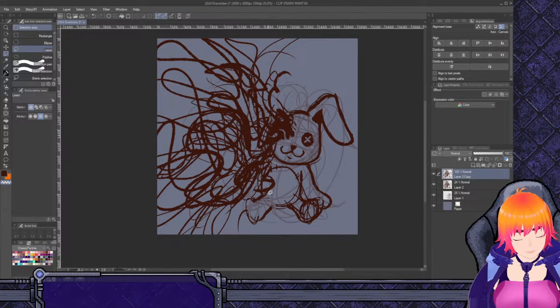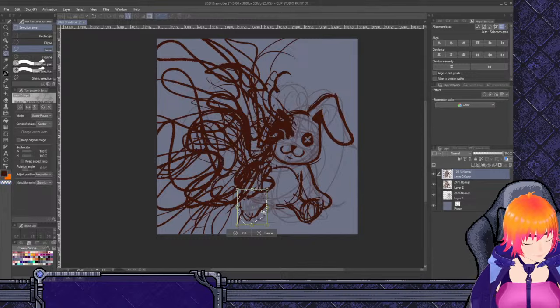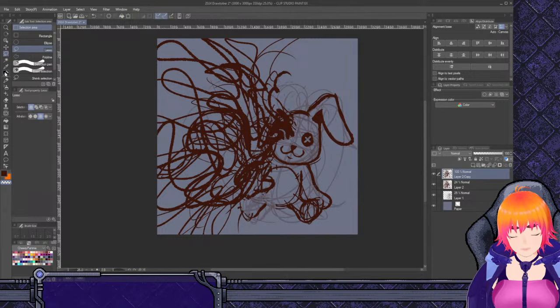The leg is positioned a little bit weird. Move it here. There you go. That's a little bit better.